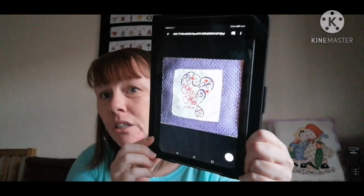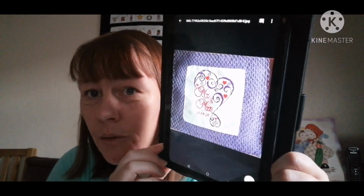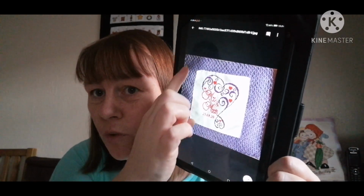So he did. Now this one combines two of my passions, which A is cross stitch and B is crochet. And this is what I did with it. I crocheted a cushion with a window.